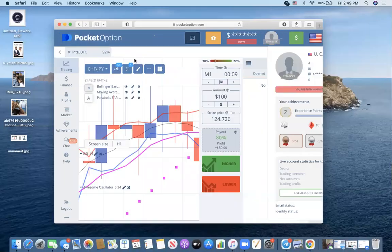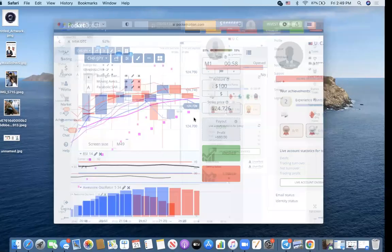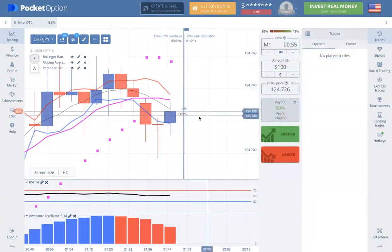Let me make sure I can pull it up. The time until purchase versus the time until expiration. Okay, yeah, I can definitely answer that. So we're going to go over time until purchase and time until expiration. And that may be one of the last things we have time to cover.